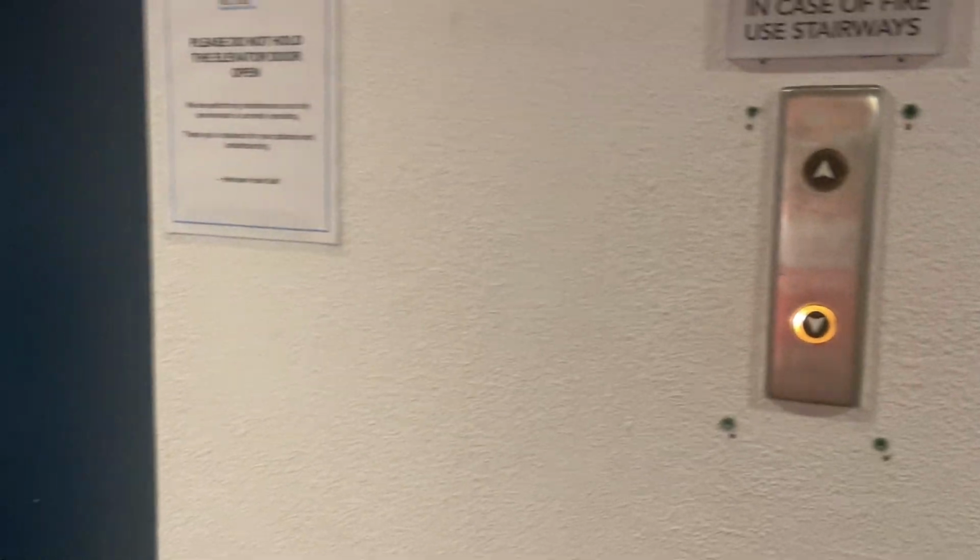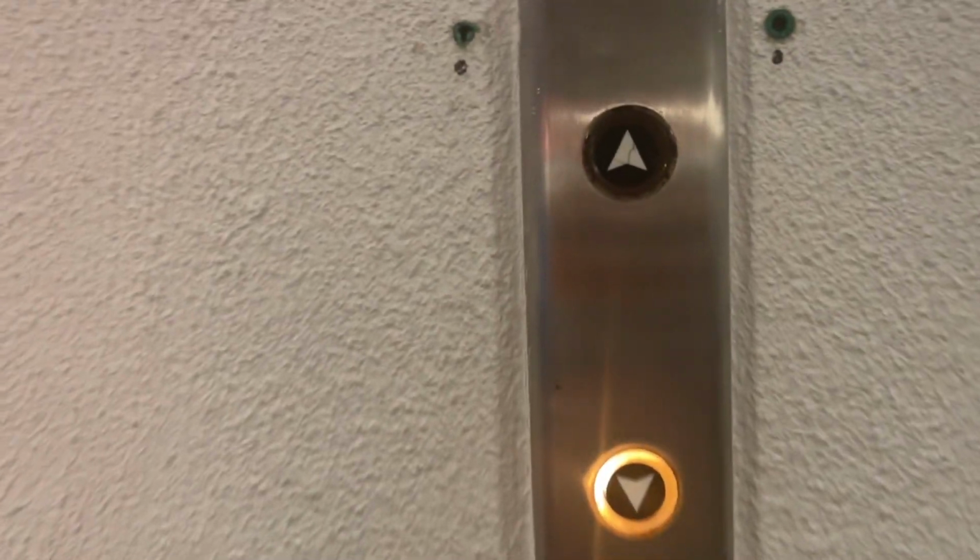And so these are on their way out. Although I can't find any evidence of a mod yet, but I would assume that's what's going on with this car.